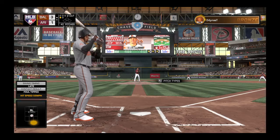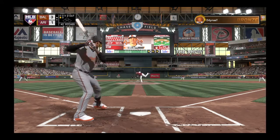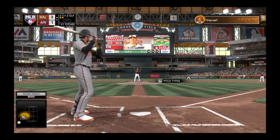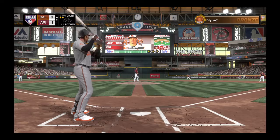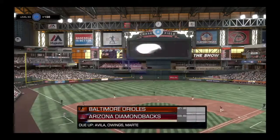Well, Matt, if I use the cliche, it's not how you start, it's how you finish, it would apply right now. A couple innings ago, he had a rough inning. Didn't look good. But now he's starting to settle in a little bit better. He may be able to get through this thing. Froze him for strike 3, and that retires the side.